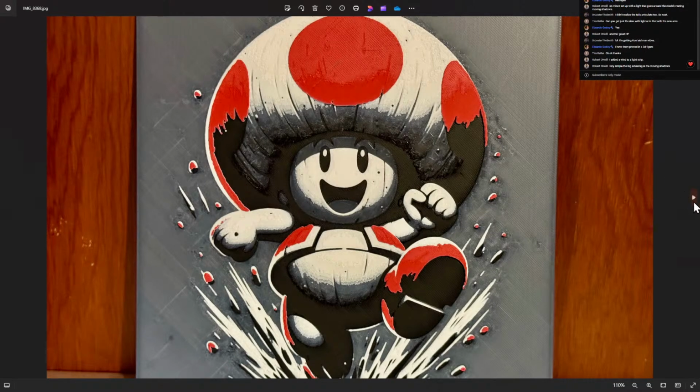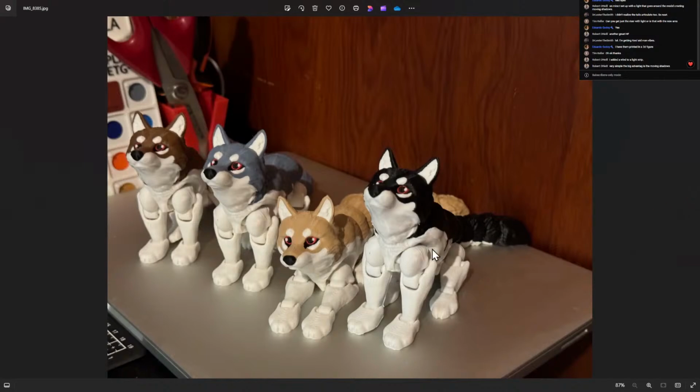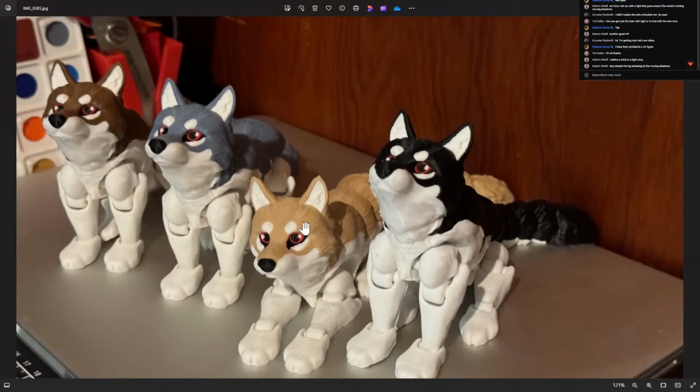All right, let's see what's next. Yeah, the different colors of wolves look really cool. Good color choices. Looks really cool.